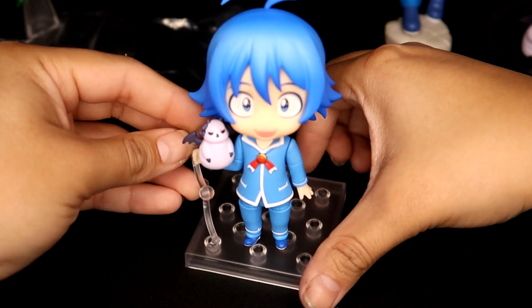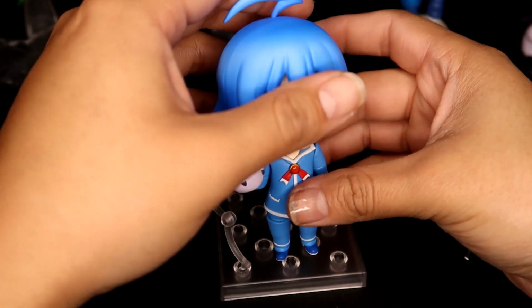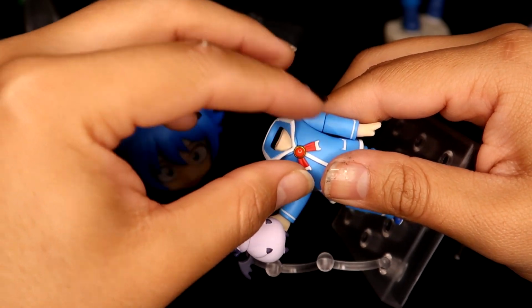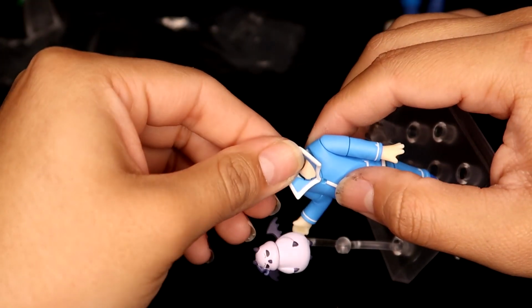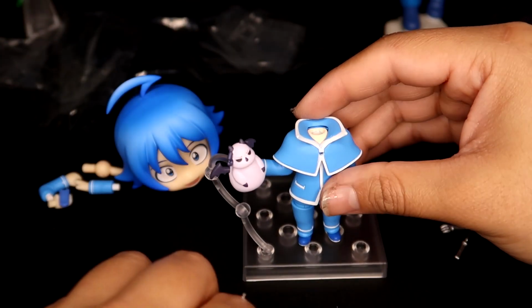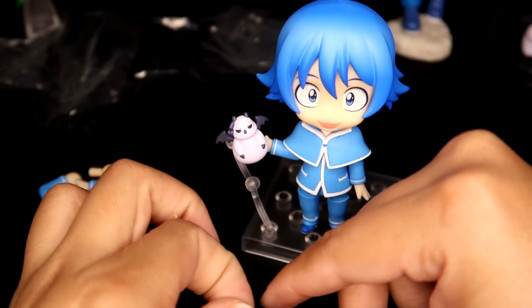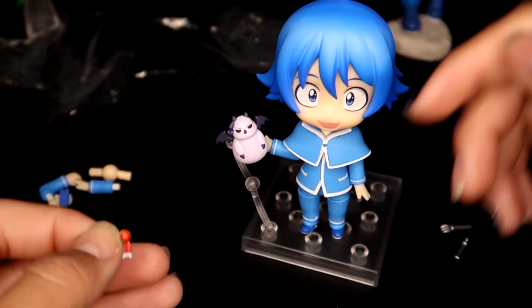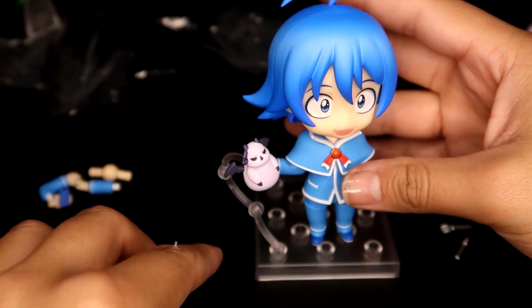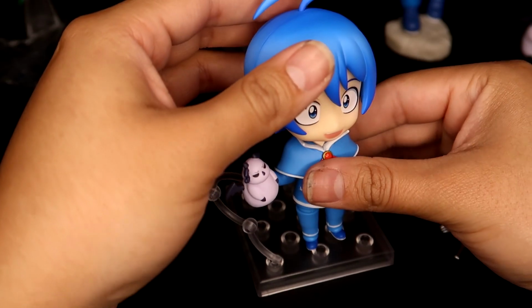Oh, that is so cute! I'm going to leave his utensils off his hands for now, but I am going to pop his head off so that I can put his collar on and see how that looks. I also realized that the reason this pops off is because his collar also comes off so that you can pop his cloak on as well. So that's cool. Very neat detail, and it also means that if you are a Nendoroid customizer, this is really cool. Like you could really customize this pretty well because it allows you easier access to paint certain parts. And the collar also has his ranking on the side as well.